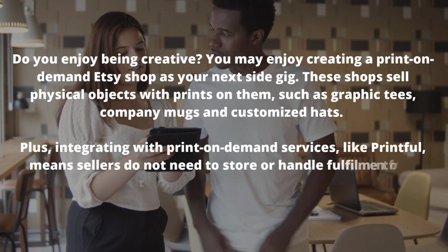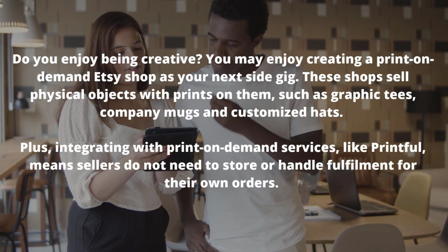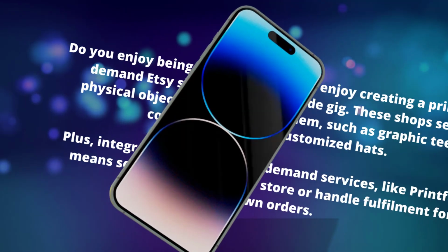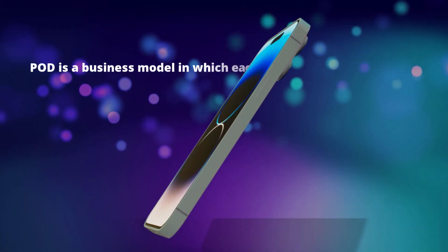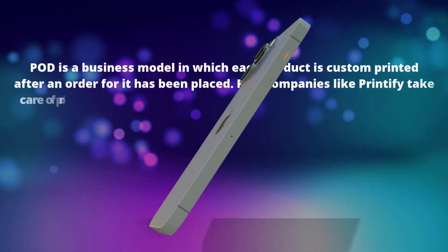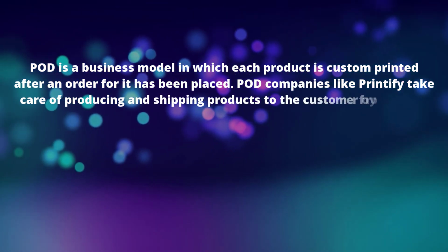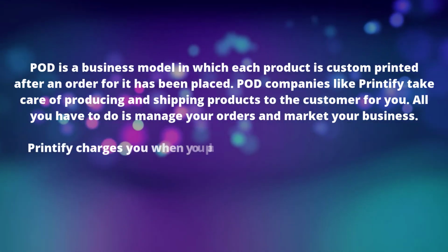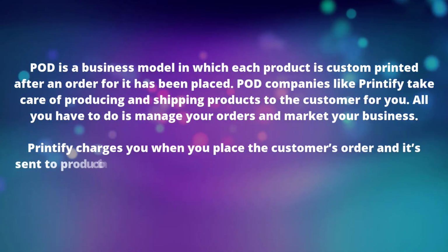Plus, integrating with print-on-demand services like Printful means sellers do not need to store or handle fulfillment for their own orders. POD is a business model in which each product is custom printed after an order for it has been placed. POD companies like Printify take care of producing and shipping products to the customer for you. All you have to do is manage your orders and market your business.